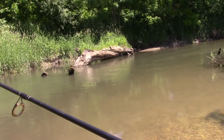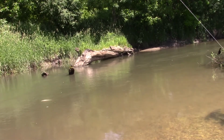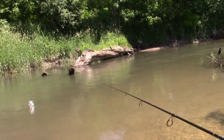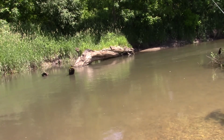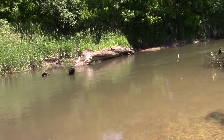Come on, you guys. Oh, that was just debris. That was a snag, and that's a fish. Now here's a fish. Here we go. Oh! That was a nicer fish. I was thinking around, I don't know, just guesstimating about 17.